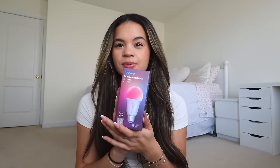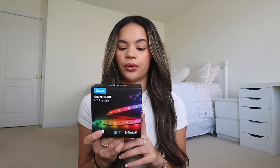This is the Jovi Bluetooth LED bulb. This is supposed to be a dupe for the Philips Hue light bulb. I want to put this in the little IKEA lamp and you can control it with your phone. I got this from Amazon, and then I also bought the same brand in strip lights, and you can also control these through your phone. So these are both dupes for the Philips Hue lighting.